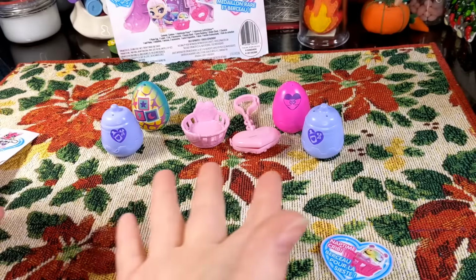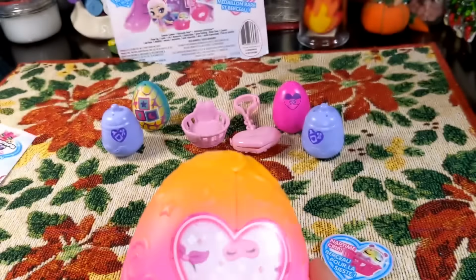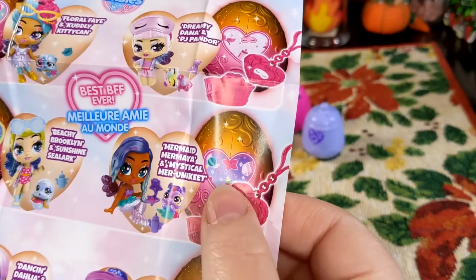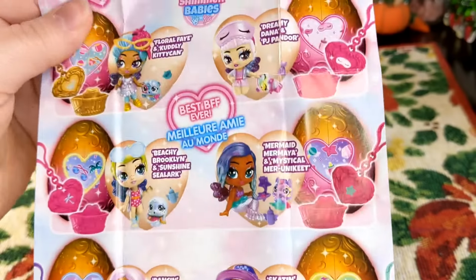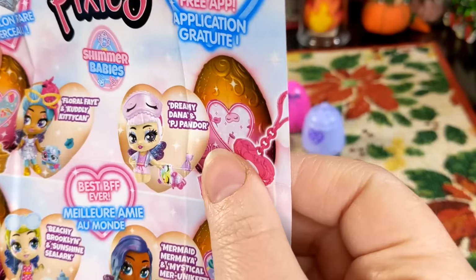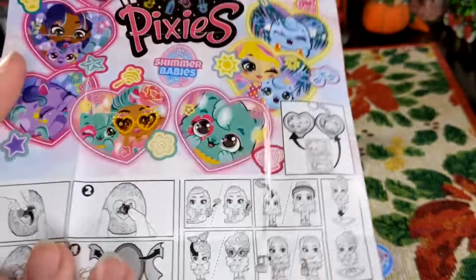Alright, and everything is out of the package. And I'm not sure if this part gives away who we're getting, because there's only six to collect. As you can see on here, it looks like they have little details on the egg that'll tell you who you're going to get. So that's okay. I think it's really cute. And if that's the case, we got the Dreamy Dana and PJ Pandora. Very cute. But let's go ahead and open it up.